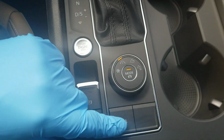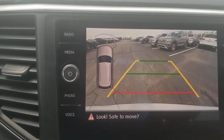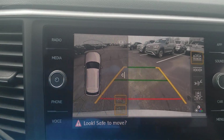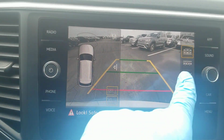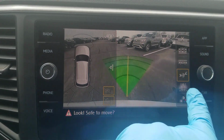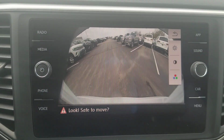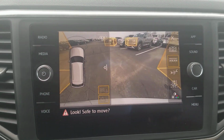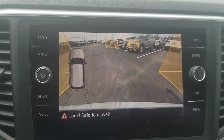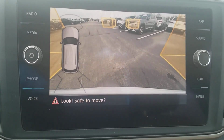Park Assist, or Park Pilot, excuse me, is your sensors at the front of the car and the rear of the car. And by pushing that button when you're stationary, it will bring up the camera. You can also change the modes. Pretty nice that you can do that. And trailer hookups and things of that nature. Pretty cool that you can do all that.